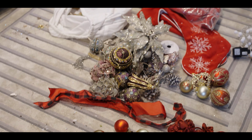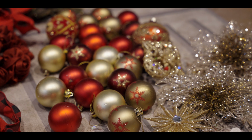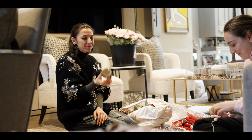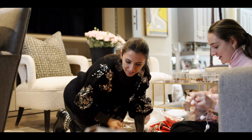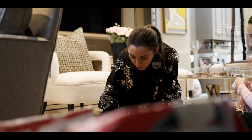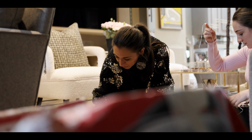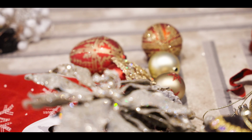Sorry, James. This is a perfect example of why you should wrap your decorations better. Broken deck. I'm going to try not to throw it. Yes. We got it in there. We're going to need a really good clean after this. Maybe we should have thought about that before.